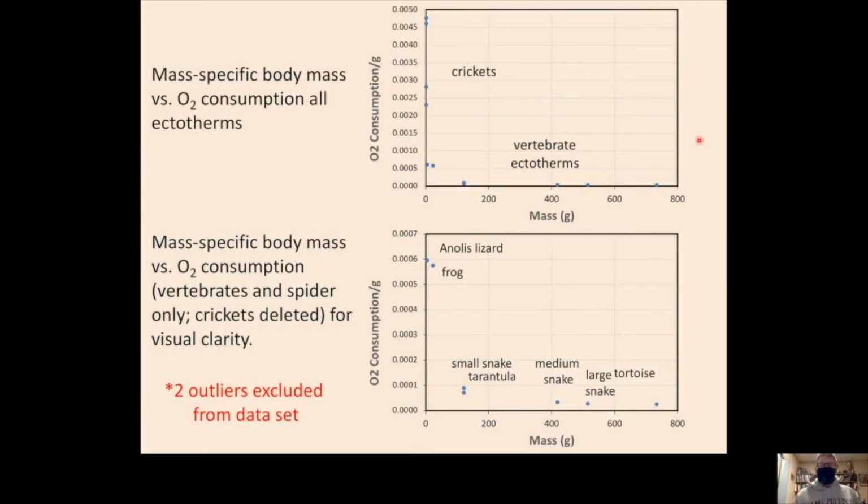So if we look at some of our data here, is mass-specific O2 consumption across our vertebrates, and we can see that on a per gram basis, primates are maintaining relatively high metabolic rates, and it trails off significantly when we get out here to the larger vertebrate ectotherms. If we look at just the vertebrate ectotherms, we can see that the smallest reptiles and frog, the small anolis lizard, had very high metabolic rates, and it trailed off into the smaller snakes, and out to the medium snake and large snake, and finally out here to the tortoise. So we were able to detect that negative relationship between mass-specific oxygen consumption as a measure of metabolic rate and body size of ectotherms.